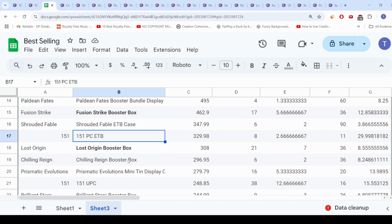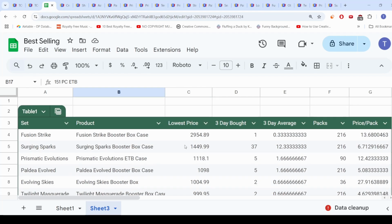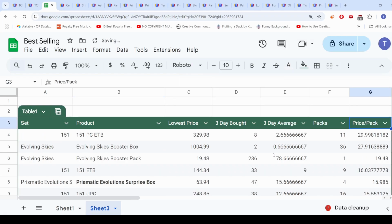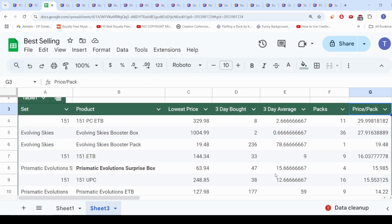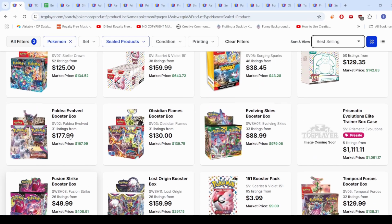Actually, there was one thing I want to show. I don't think that's as interesting. What's really interesting is this column, sort by price per pack. If I just asked you, without looking, what do you think would be the most expensive price per pack out of the best selling things, you'd probably say Evolving Skies, right? But that's actually wrong. It's actually 151 Pokemon Center ETBs, if I can find that.